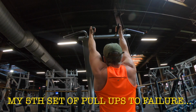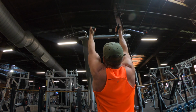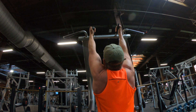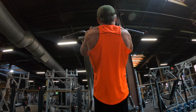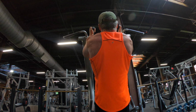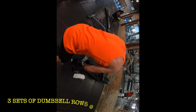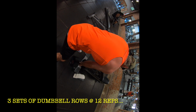Now here, this is my fifth set. I rotated my hands 90 degrees. I did the last 2 sets this way, actually. Rotating my hands 90 degrees hits my mid to lower lats really well. It's hard to see from this angle, but I like to pull my hips forward and arch my shoulders backwards to accentuate that movement. It's almost like a dumbbell pullover, kind of, to me. Anyway, good start. Nice sets of pull-ups.